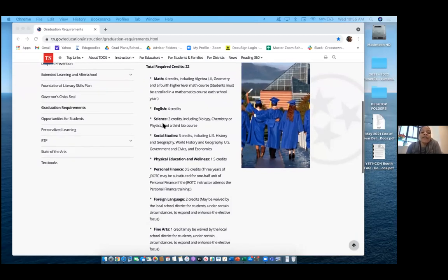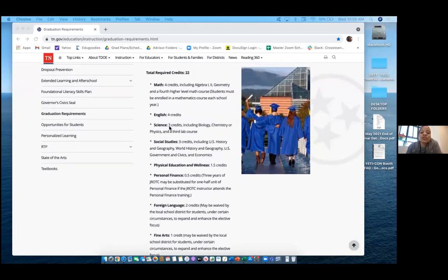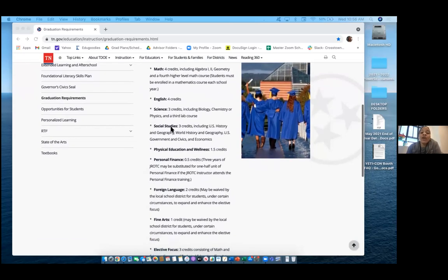The next one, you have science. You need 3 total credits to go into this 22 total. You will have your biology, your chemistry or physics, and your third lab science, which will most likely be an environmental science. Some students come in with a physical science and things like that, but it's these 3 that make up that 22.